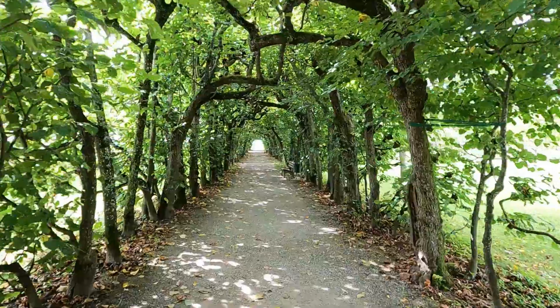Let's walk back through the archway here, and down to this tree-lined path. Oh, this is delightful. This is what gardens should be like. Absolutely wonderful. Well kept, well managed gardens.